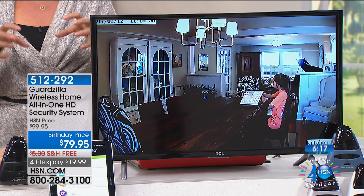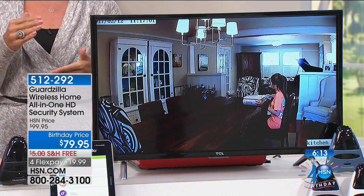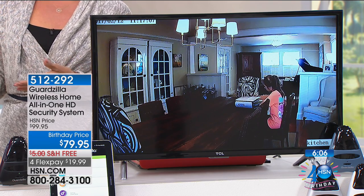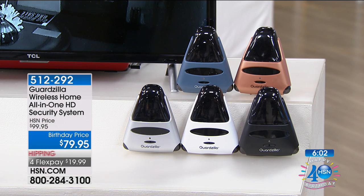This is what they call an active security system in our homes, and if you've ever priced those out, you know full well that they start at like $129 and up. So this price is amazing for the features that we get to share with you. And again, it's Guardzilla. This is a very reputable brand in the industry.